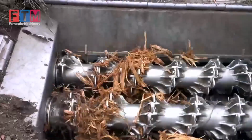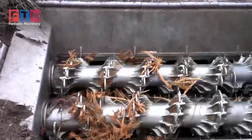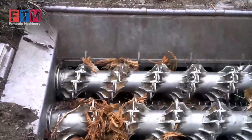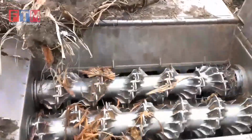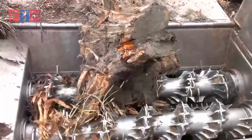With a staggering 9,100 hours of proven reliability under its belt, the Crambo is a testament to durability and longevity. Its track undercarriage ensures stability and mobility across varied terrains, making it a versatile companion in any environment.